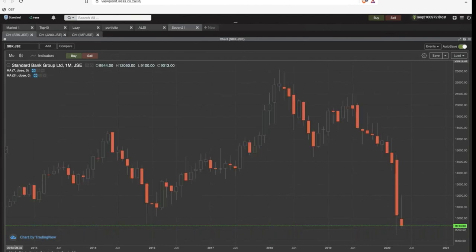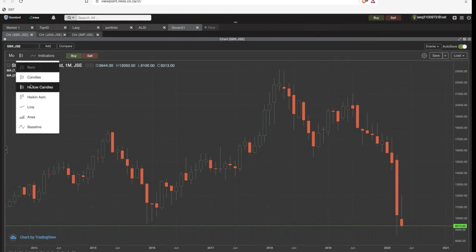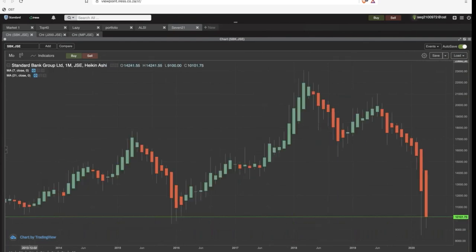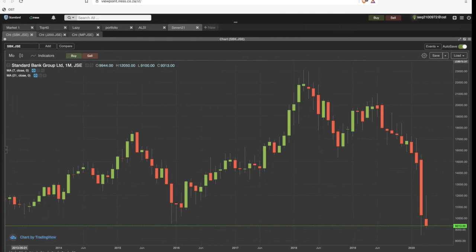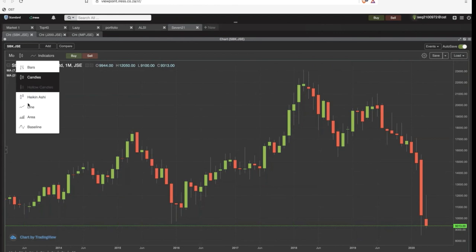You've also got hollow candles, which is only hollow for the green ones, not the red ones. You've also got the Heikin-Ashi. Heikin-Ashi is kind of a candle, but it uses averages rather than absolutes. So what it's doing is giving you a much smoother chart. If we look at that, and I'll quickly go to just traditional candles, you can see less volatility in that sense. We've also got, as I said, line.